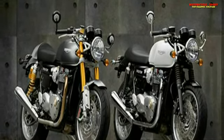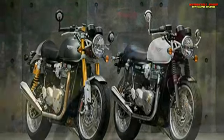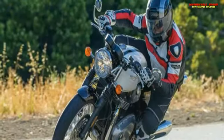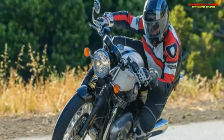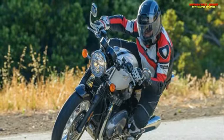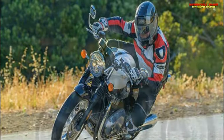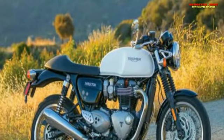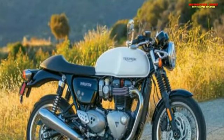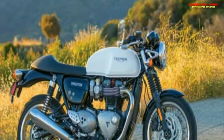Both bikes have 31.7-inch seats designed to accommodate just the rider, and there are no passenger foot pegs, though accessories are available if you want to carry a passenger. Although it weighs a few more pounds than the Racer, the Thruxton's narrow tank and shorter wheelbase make it feel smaller.